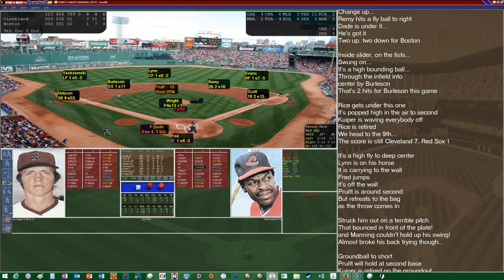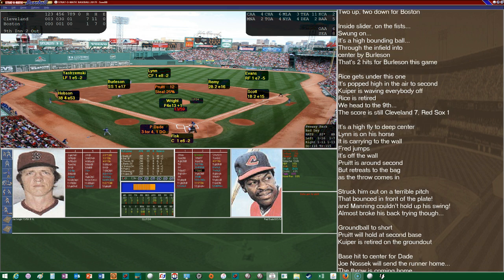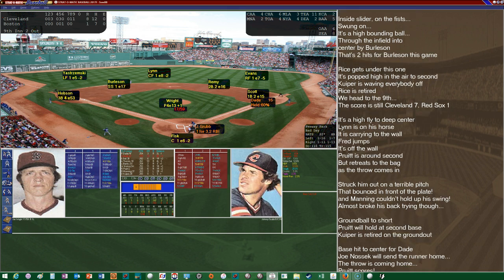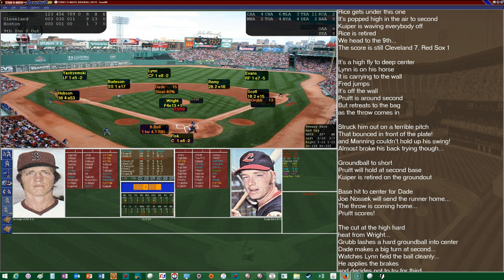So Paul Dade up now, 3 for 4 with a double. Looks like he's going to get his pitch. Now single to center. We'll throw for the lead runner. Coming home. And Pruitt's going to score. And that'll be the 8th Indians run of the day. Johnny Grubb up now, 1 for 3 with a couple RBIs. This is turning into much like the game that was played in real life. In that game, it was 13-4 Indians. So it's looking a lot like that right now.